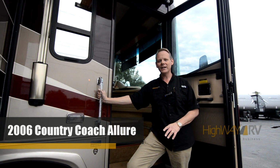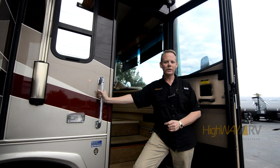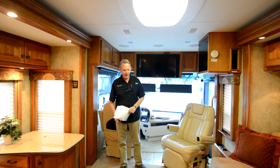Today I'm really excited to take you on a tour of this 2006 Country Coach Allure. Let's go ahead and start the tour on the inside. Okay, let's go ahead and start our tour of this coach here on the inside.